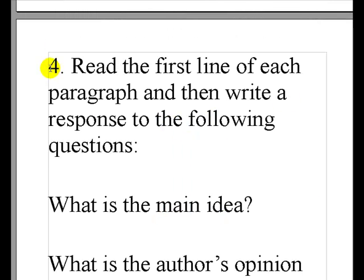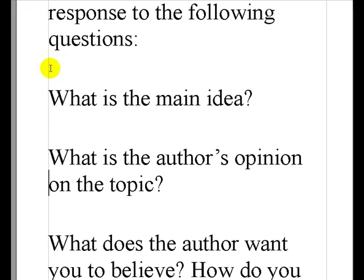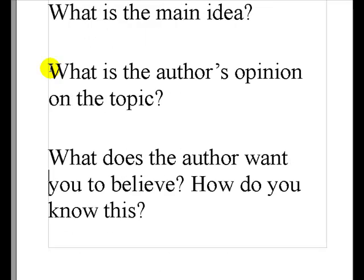Fourth, read the first line of each paragraph and then write a response to the following questions. What is the main idea? What is the author's opinion on the topic? What does the author want you to believe? How do you know this?